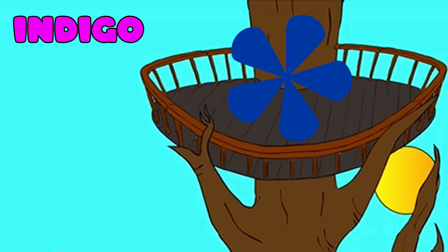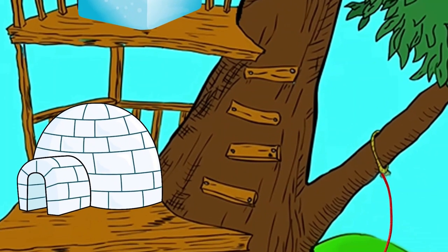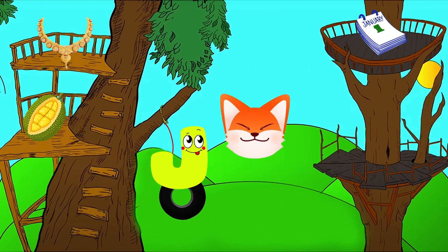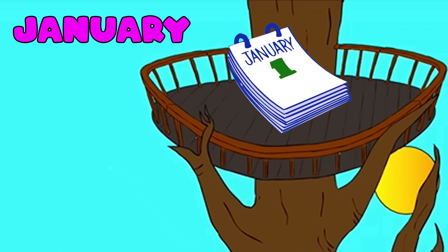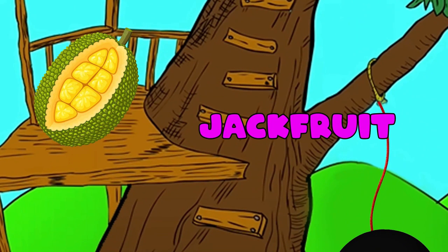I for indigo, I for eyes, I for igloo. J for January, J for jewelry, J for jackfruit.